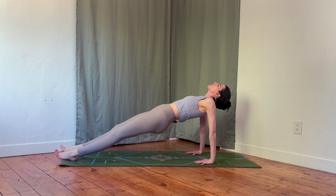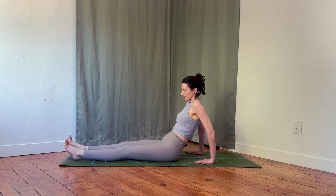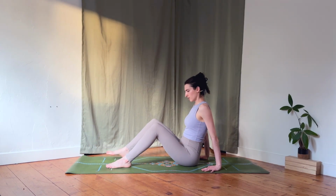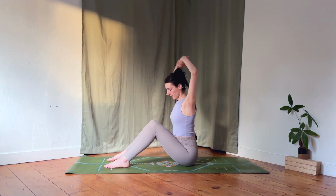One more breath wherever you are. Inhale. Exhale, slowly lower down. Bend through the knees. Lift up the chest. And bring the hands to the back of the neck. Open up the elbows wide.